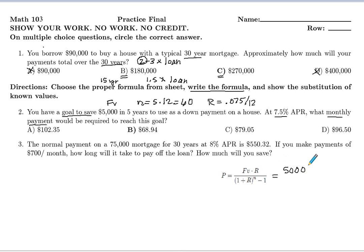So this will be $5,000 times your 0.075 divided by 12. And we are dividing by 1 plus 0.075 divided by 12. That gets a 60 power. And then we subtract 1. And if you do the calculator work here, you should get 68.94. And you should double check that.